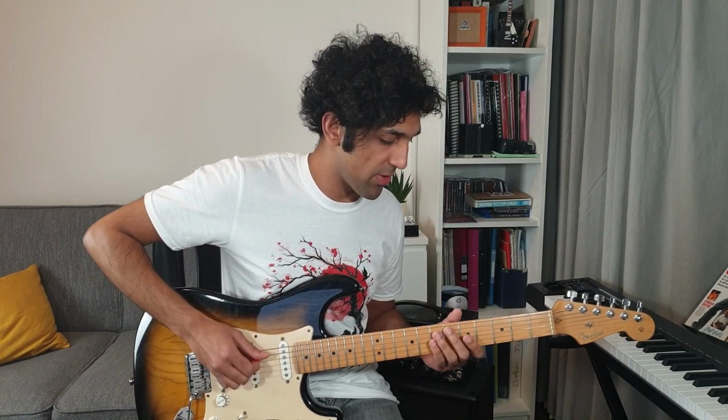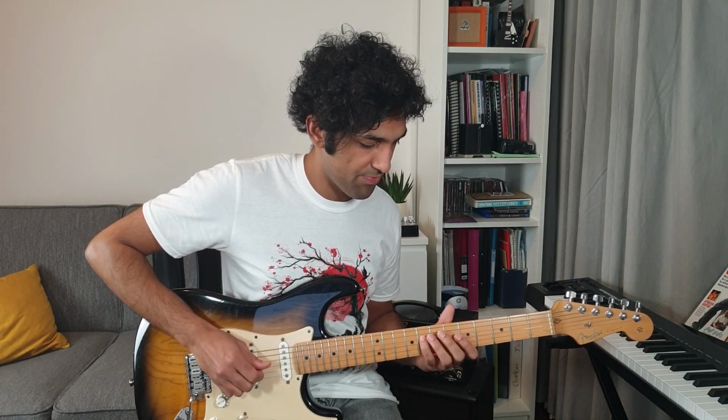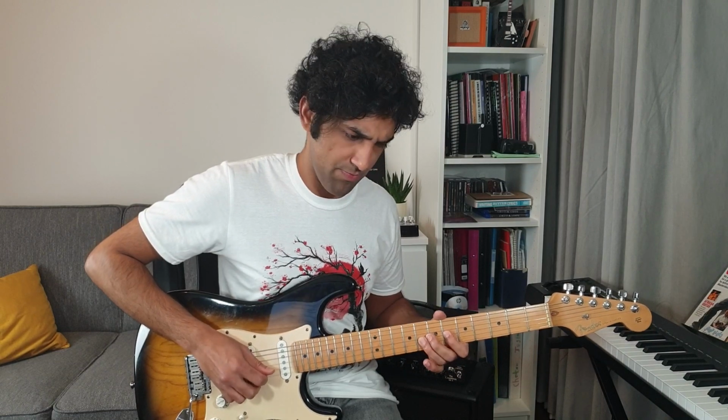So if I play an E flat dominant arpeggio over this chord, it should sound similar, because I think it's a dominant arpeggio. So we've got this. And those are the exact notes. If I actually carry on, it sounds similar to the whole lick. So let's try and work out the next few notes.